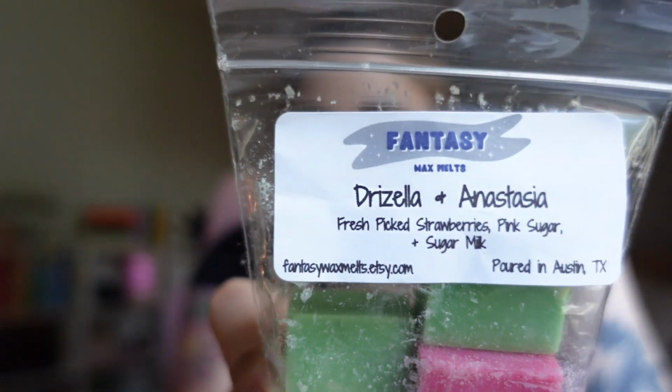The last oops that I have is Drizella and Anastasia. This is normally a pack of 6, and this one is smaller than the other ones. This is Fresh Picked Strawberries, Pink Sugar, and Sugar Milk. Fresh Picked Strawberries and Sugar Milk are both very iffy, hit or miss oils for me, but I do love Pink Sugar. So that's why I waited to buy this one on the oops, because I just wasn't sure how I was gonna feel about those other 2 notes.